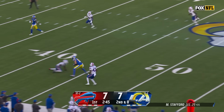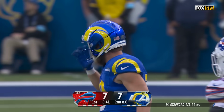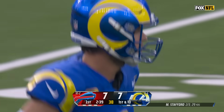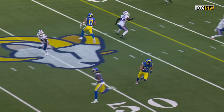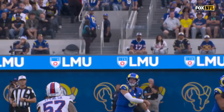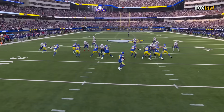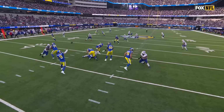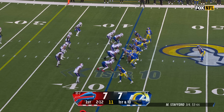Stafford let it fly, and it's Cooper Kupp who's open. He's got a first down in Bills territory as the Coop chants come down here in Inglewood. You got Cooper Kupp here running up the field, and this is just called a sail route. It's a leveled pattern. You put someone short, you put someone intermediate, and you run someone deep. Cooper's the intermediate target. There's nobody there.